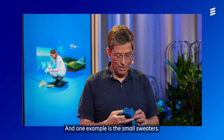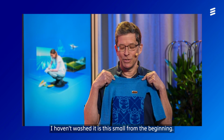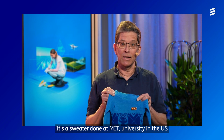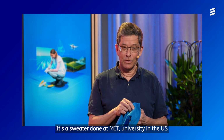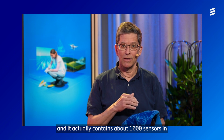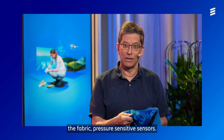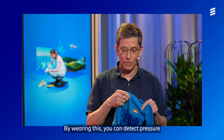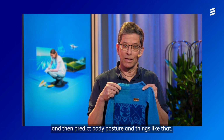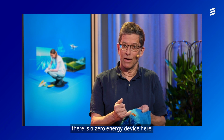One example is this small sweater. It's a little bit too small for me. I haven't washed it. It is this small from the beginning. It's a sweater made at MIT, the university in the US. And it actually contains about 1,000 sensors in the fabric, pressure-sensitive sensors. So by wearing this, you can detect pressure and then predict the body posture and things like that. And to connect that to the surroundings, there is a zero-energy device here.